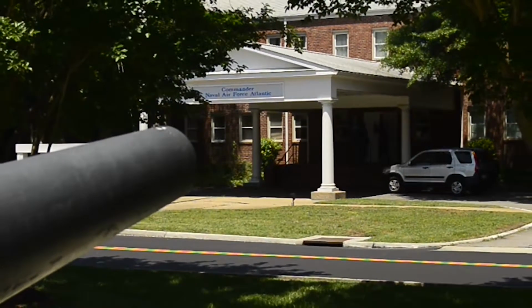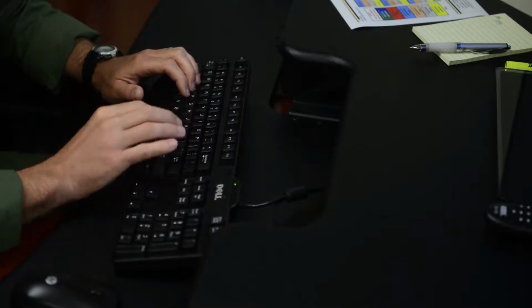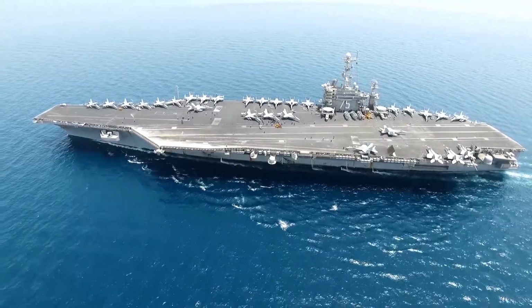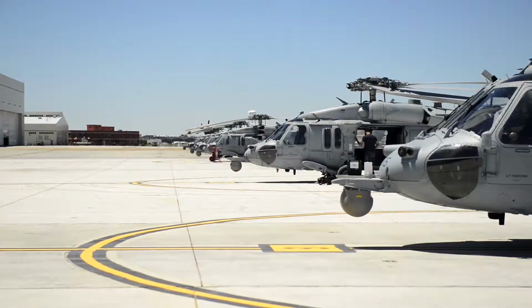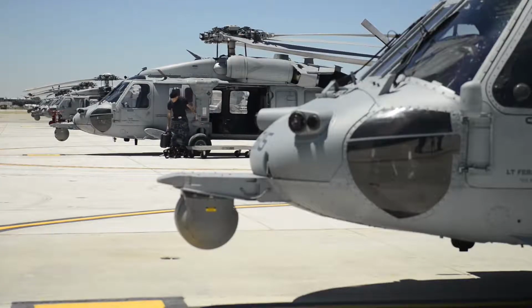That's where Commander Naval Air Force Atlantic, or AIRLANT, comes in. AIRLANT is the Type Command, or TYCOM, for all East Coast aircraft carriers and their squadrons. AIRLANT's main mission is to man, train, and equip all of the aviation communities east of the Mississippi. It's just to make sure that the warfighters can do what they need to do once they get out there.